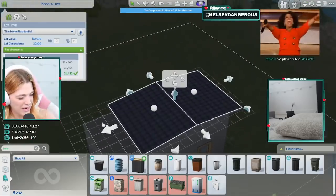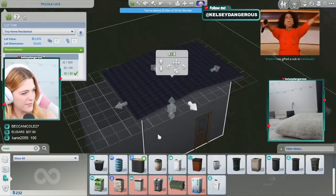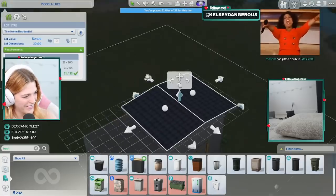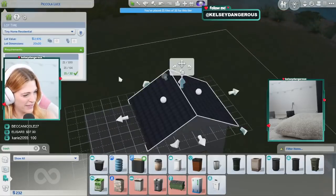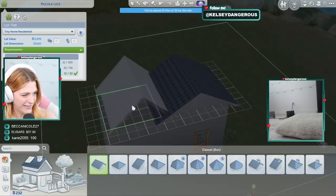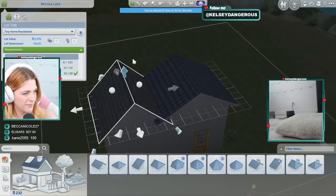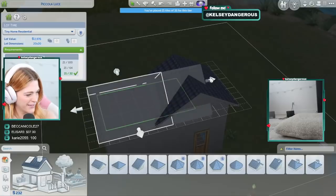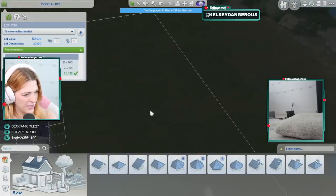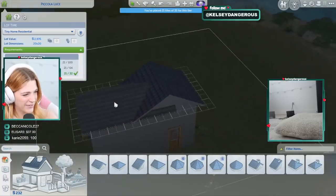And now we just have a really long roof. Which is odd, so maybe I'll make it a little less odd looking. Hopefully. There you go, kind of? Not really, I don't know.